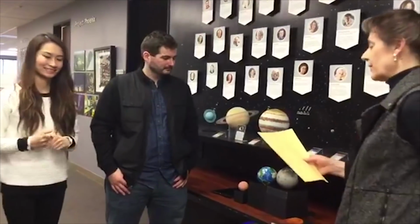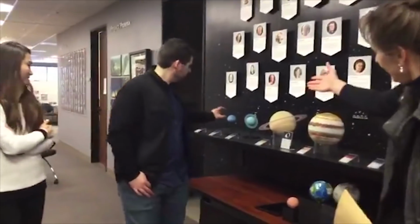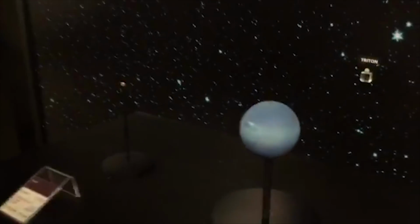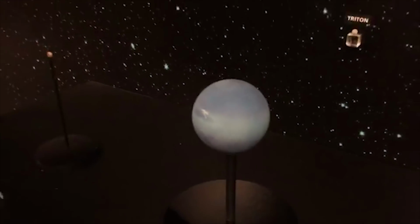Okay, so this question's from Ron. Does Neptune have a rocky surface? And we can go out there to Neptune. Yeah. Neptune is this blue. It does not have a rocky, well, the surface that we see is definitely not rocky. It's made from, again, the gases of the outer solar system, a bit more icy than we have in Jupiter and Saturn. But if you were to go deep into it, there would be a rocky interior.